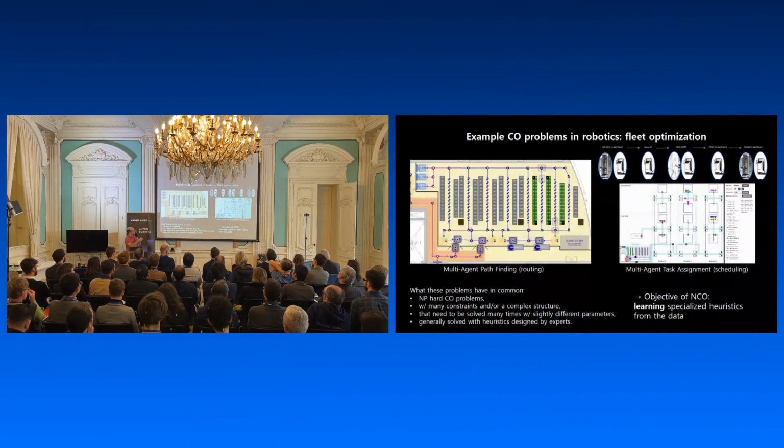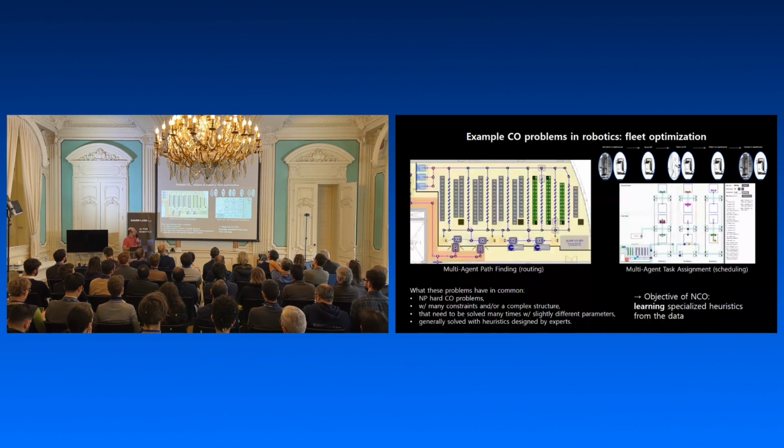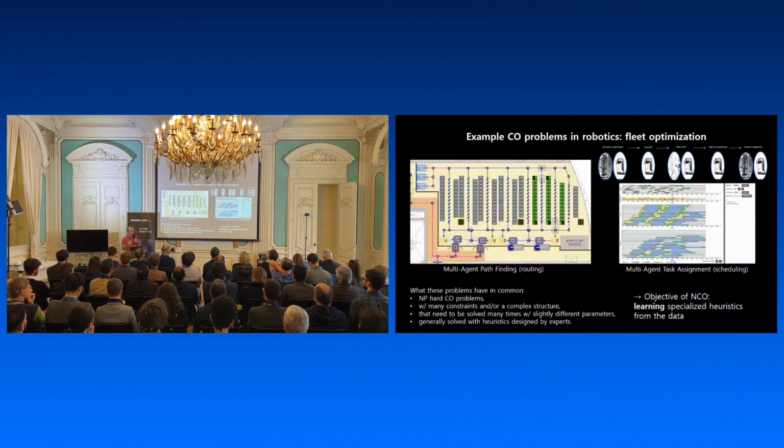This is all complex structures where these robots operate, and they need to be solved many times with only slightly different parameters. And generally, this is done with heuristics designed by human experts. The objective of our research here is to learn specialized heuristics directly from data, so that we can reduce the dependency on human experts and make everything easier and more efficient.